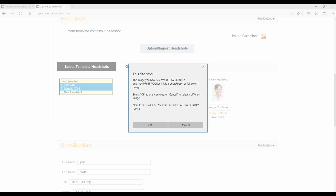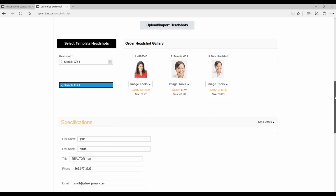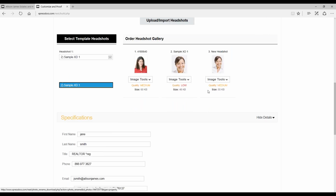Now, one thing to note here, it's prompting me that the photo that I've selected is low quality. So I can choose OK to use it anyway or cancel to use a different headshot. Now, just because a headshot registers as low quality doesn't necessarily mean it's going to look bad when it's printed. That just means it's fallen below a specific minimum threshold that we like to make sure that all the photos have for optimal printing quality. The one thing that you're going to want to do is make sure when you're working on the job that how it looks on the proof is how it's actually going to appear when it's printed.